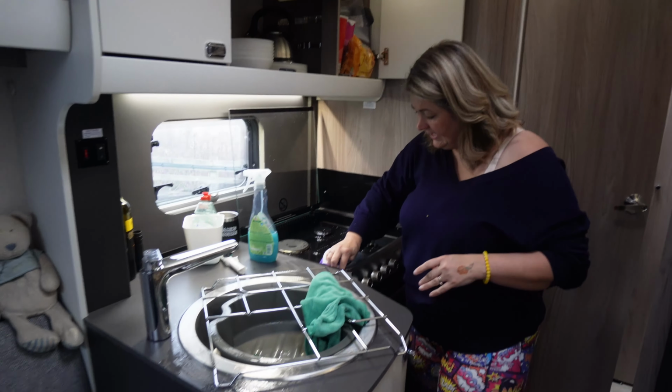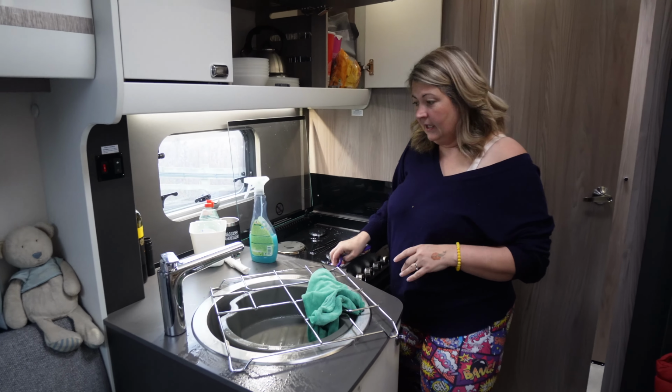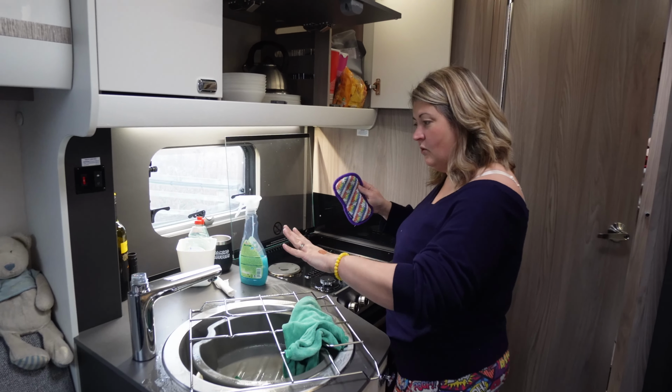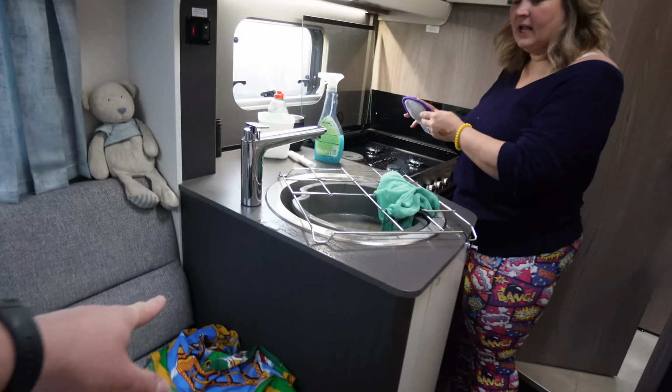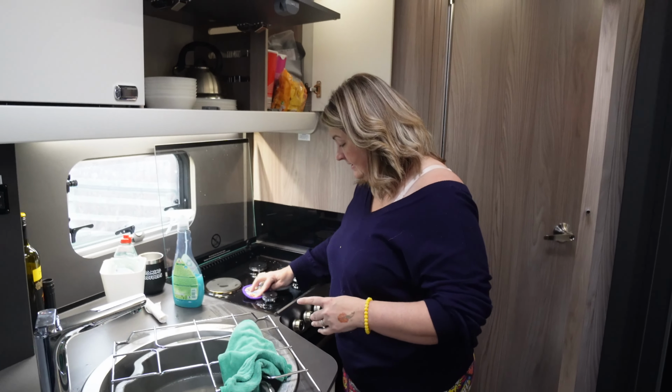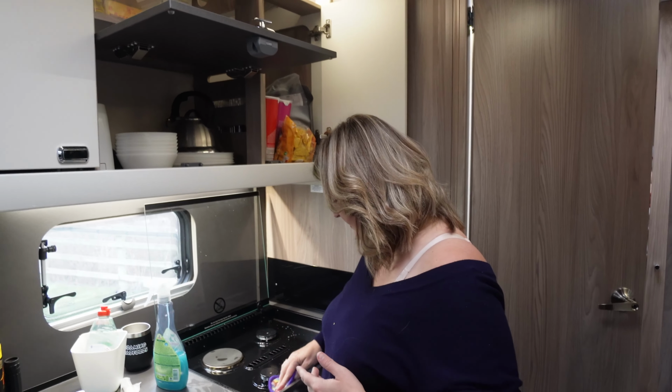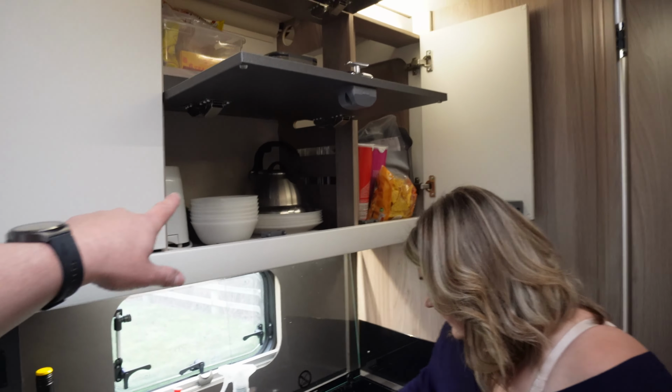How's the kitchen? It's small. It is absolutely adequate, as long as you keep on top of the washing up all the time. There's no flip-up shelf down here for the dirty washing like we've got on ours, is there? That would be a great addition to this van, I think, but only because we've experienced it, so we know. And you've got an extra cupboard, but you've lost the bread bin.